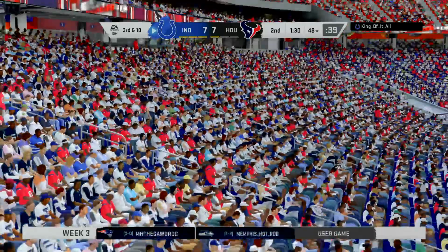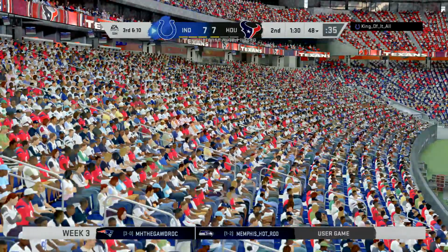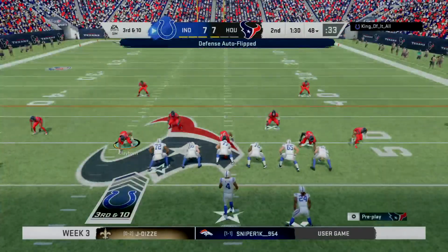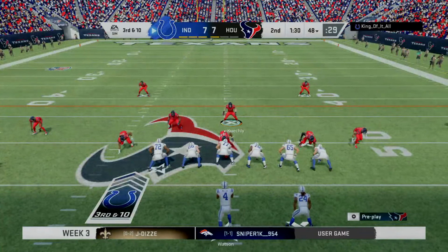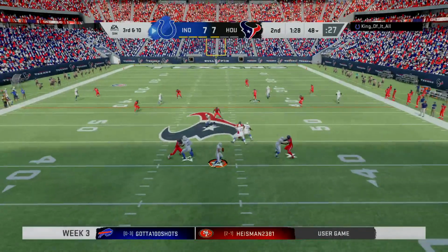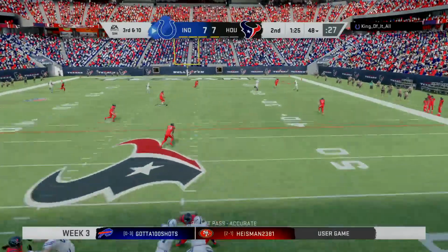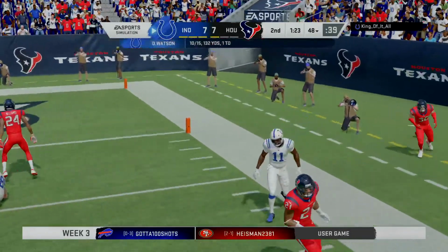Feels like they're getting caught in between here because they didn't get completions on 1st and 2nd down. Now you've got to worry a little bit about the clock because you prefer not to give them another shot here in the first half. But if you don't pick up the 1st down, guess what? You're likely going to have to. Throwing on 3rd down, Watson, and going deep for Hill. And that will be incomplete.